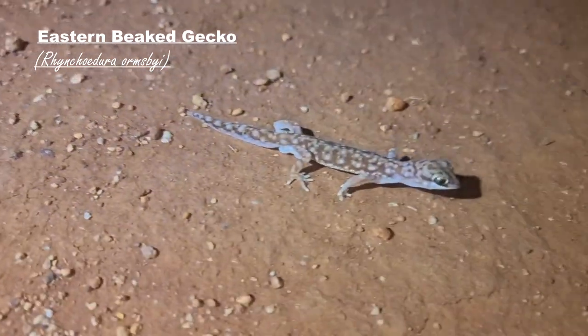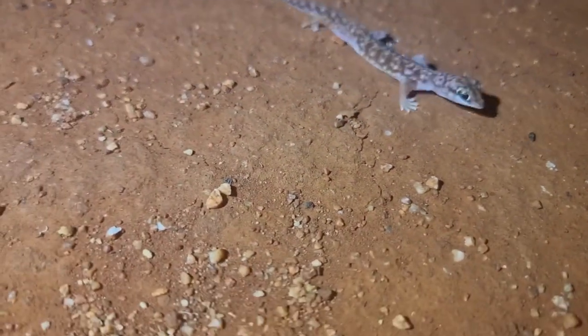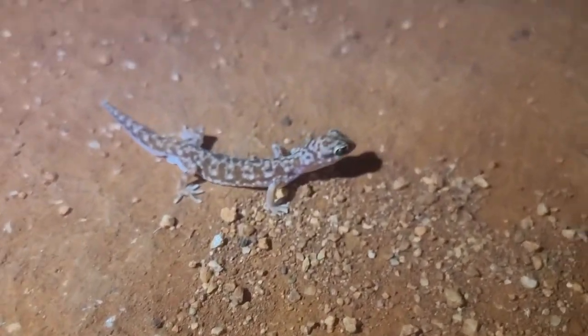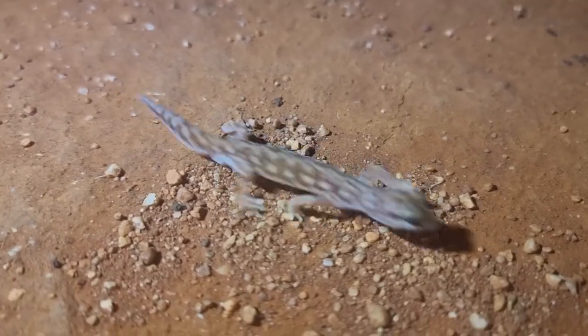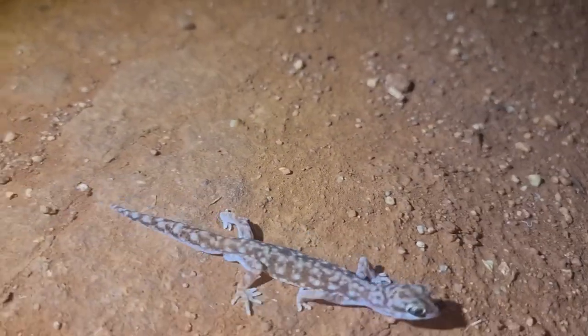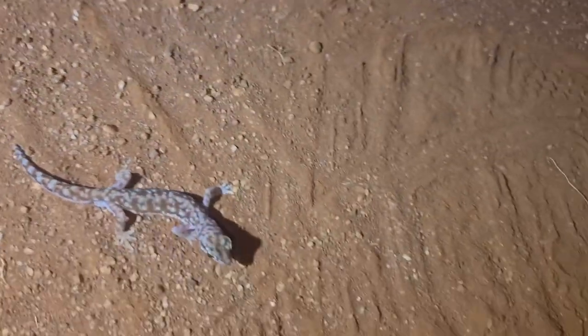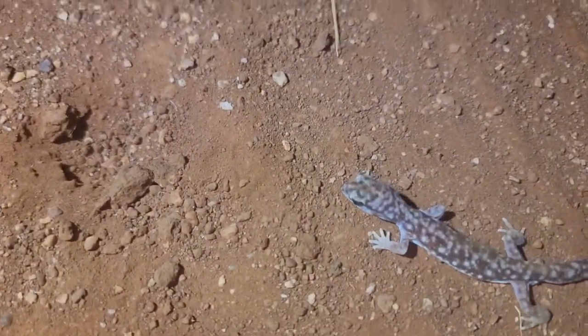Here's a cute little find, eastern beaked gecko. They named that because their snout looks like a little beak. They're actually termite specialists. He's probably out here eating these ants or looking for termites. They are so tiny. Oh well, Michael's gonna get some photos of him and we'll let him go.